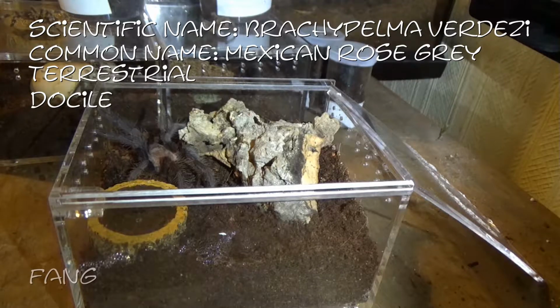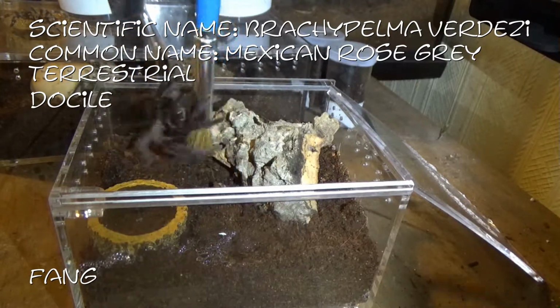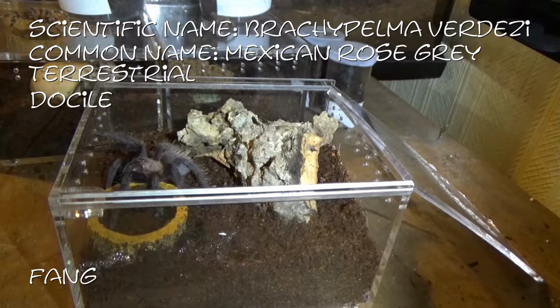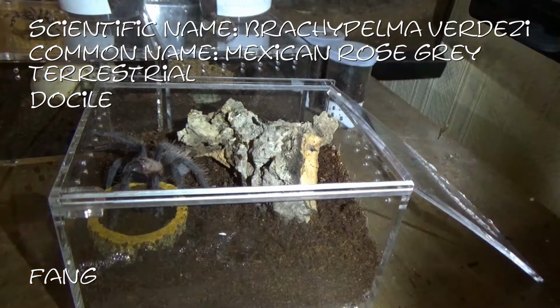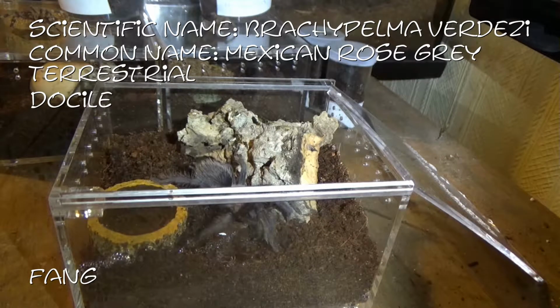This one I have called Fang. I haven't handled her for a few days, so she's getting... No, okay, so she's quite angry after I've already said she's a very docile tarantula. Looking at her abdomen, it's actually quite small, so she might even be hungry. So let's try and feed her. So let's try with the cricket. Yep, she was hungry.